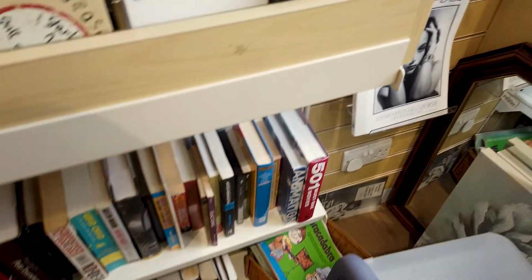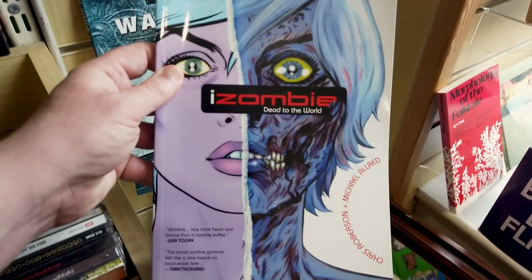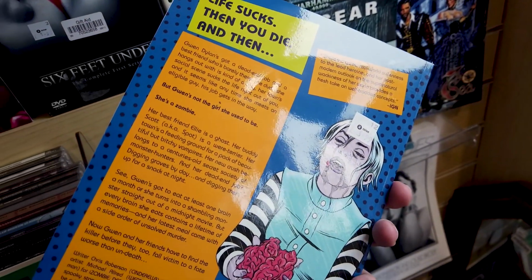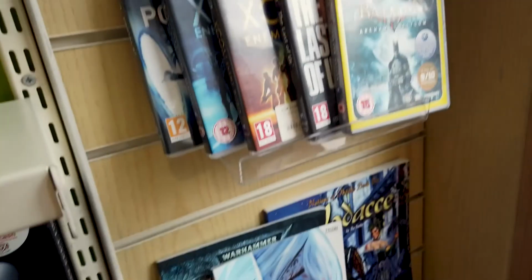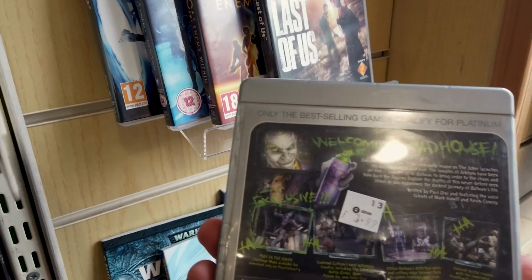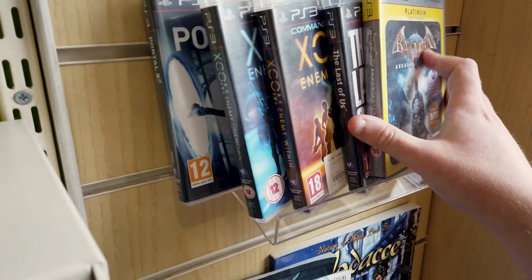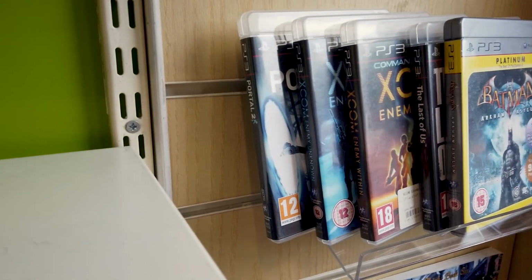In another charity shop now, and I found I, Zombie, which is a graphic novel. I haven't read any of these, but I have watched the TV show, which I really enjoyed. So yeah, I didn't pick it up, but it was interesting to find. And then I found a whole bunch of PlayStation 3 games. Again, I didn't pick these up because I don't really want to have PlayStation 3 games. Not really interested in having them. So yeah, I left them for someone else.